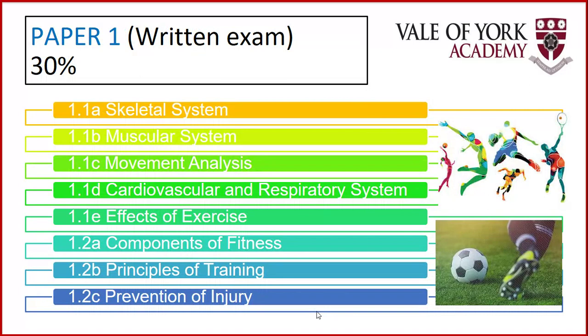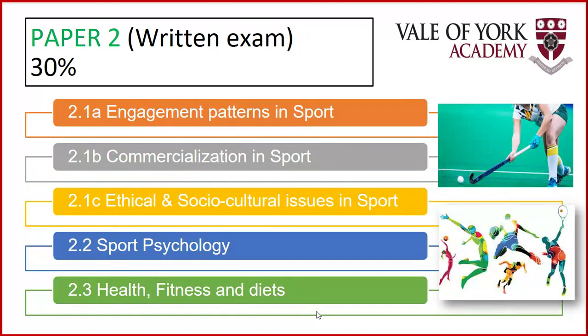On paper 1, the first 30% of the examination, students will look at the skeletal system and muscular systems, all the way down to looking at preventing themselves getting injured within sport. These are very much based around the physiology of the body. The second course is a further 30%, where this looks at more the engagement within sports, the media, and how commercialisation has increased sport. Looks at psychology, and it also looks at health, fitness, and diets.